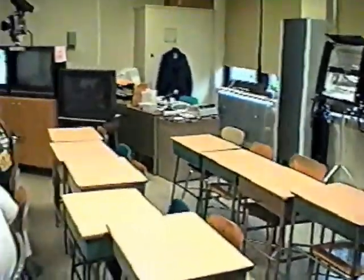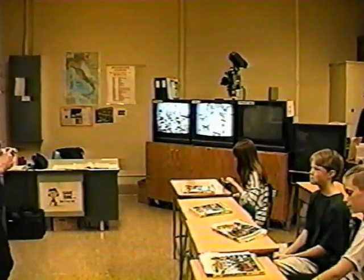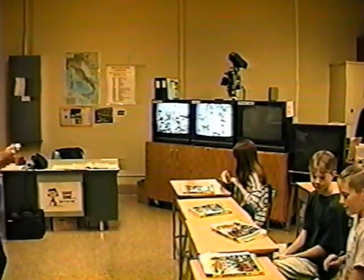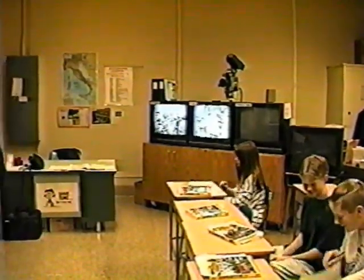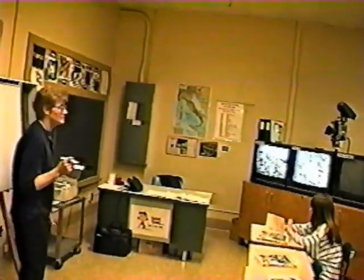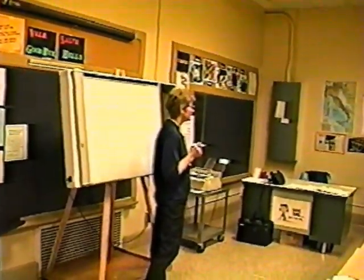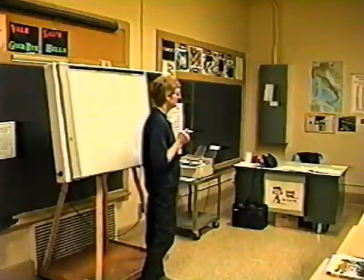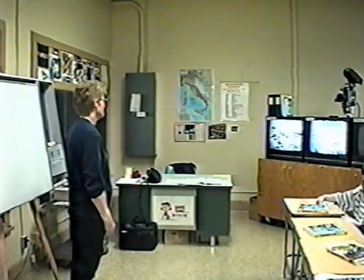Cameras located strategically around the room broadcast the lesson to the other junior high schools. Because of the advanced equipment that is available here at Reynolds Junior High School, the students at the other junior highs can also interact with the teacher. In other words, they can ask questions. Here are the three monitors for the other three junior high schools, and the teacher here at Reynolds can respond to their questions.